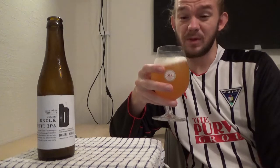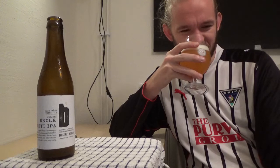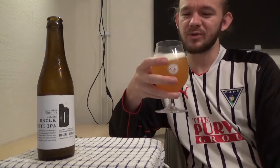Oranges as well, that'll be the Mandarina Bavaria. Mangoes, that'll be the Citra of course. A little bit of mango in there. And I want to say it's got a little bit of a kind of apricot-y, pineapple-y sort of thing, which I'm guessing will be the Eldorado.